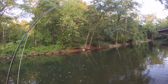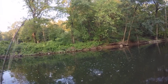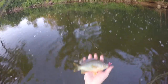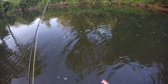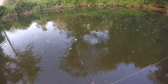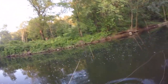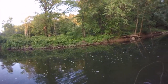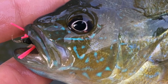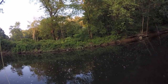Oof, this looks like a different fish. This might be a green sunfish. He's fighting different. Green sunfish. Nice green sunfish. Good looking fish. Couple of nice green sunfish so far this evening. Both in the similar size class. Off he goes. Fought a little different than those other guys. He almost had head shakes. There he is. Got some heft to him as well.